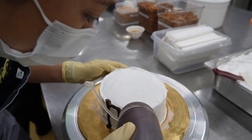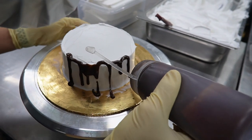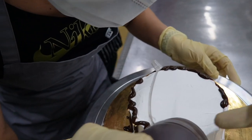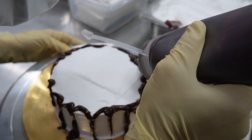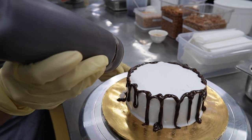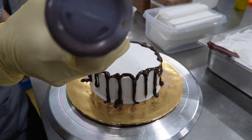Yeah. This is Halloween inspired, obviously. Put it further in. You're gonna fill the top anyway. Yeah. One more time. There you go. How come he do it like so? He does it very naturally.